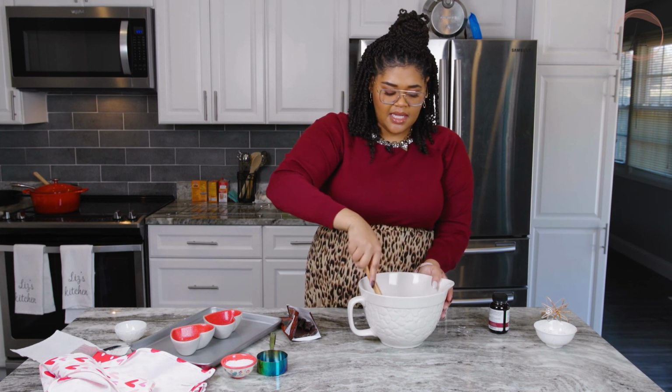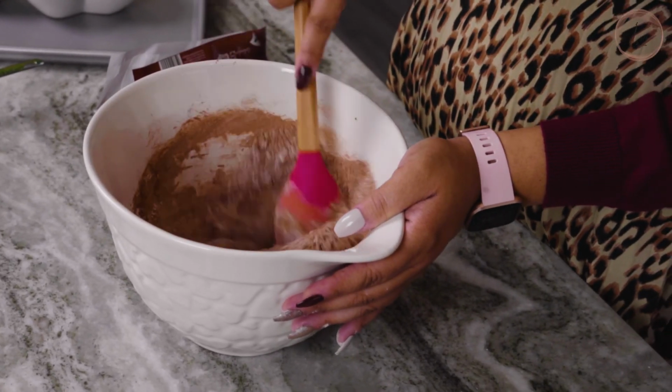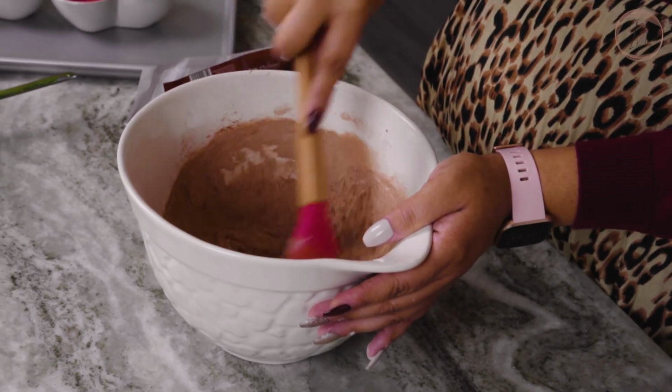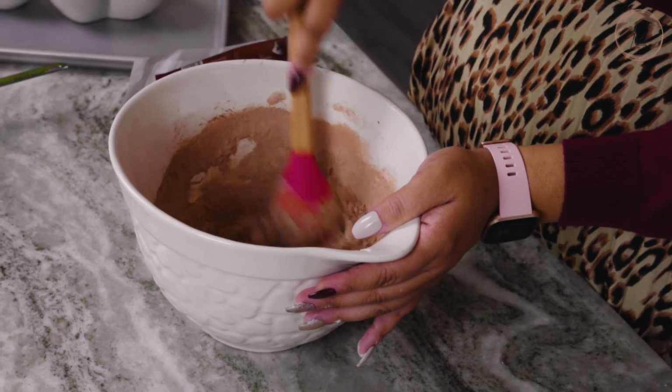And so we're getting this in. And again, because this is more of a brownie cake versus a traditional brownie, we don't have to have it be really fudgy right now. We're just getting this all mixed in.